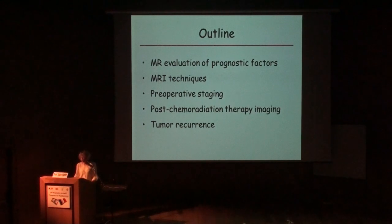So what are the outlines of this lecture this afternoon? First of all, to evaluate prognostic factors by MRI. Just quickly, briefly, to see MRI techniques. And to see how we use it in preoperative staging, post-chemotherapy imaging, and then detect tumor recurrence.